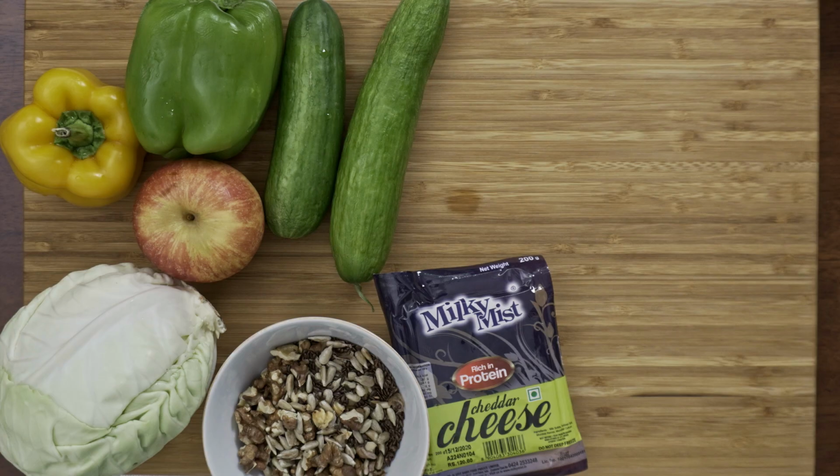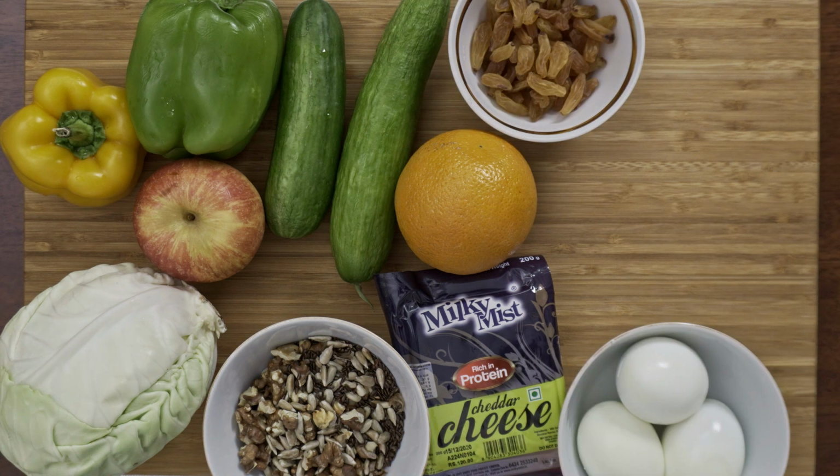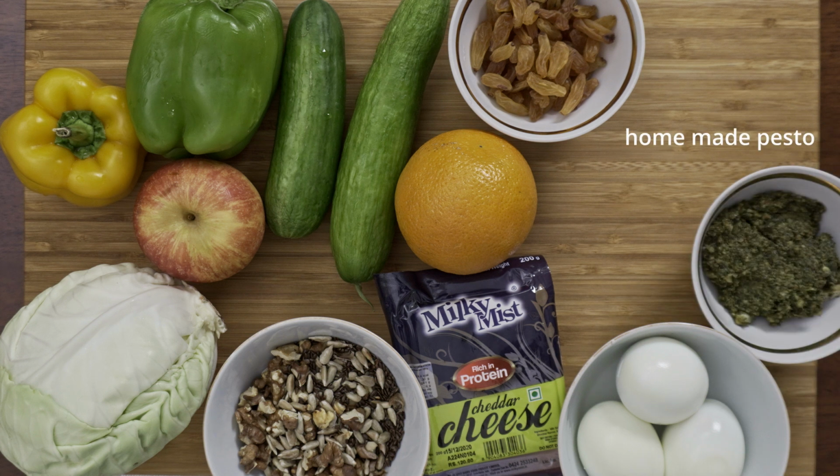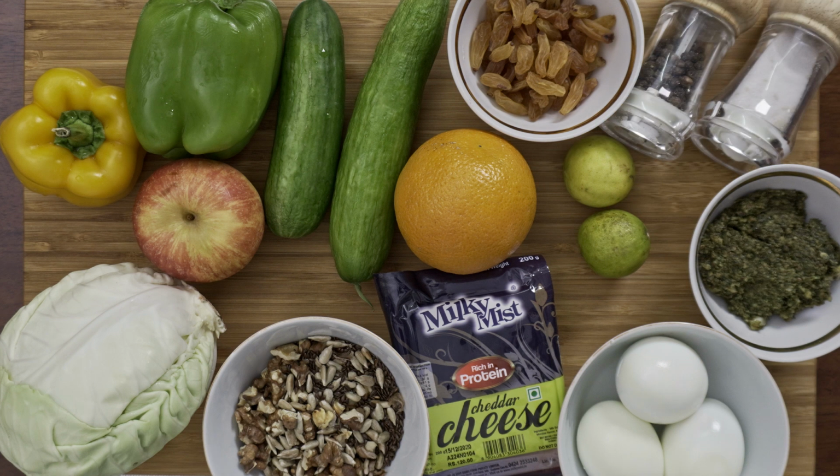We certainly didn't have the Spanish Inquisition, but we do have Master Yoda over here. So raisins and oranges must add we. And for proteins, we just boiled some eggs. And lastly, for the dressing, we had some pesto sauce lying in the fridge, and we just squeezed out 2 limes. So yeah, we're just gonna add some pesto and some lime juice for the dressing. Salt and pepper to taste, and let's get chopping.